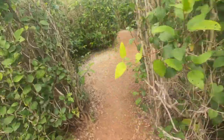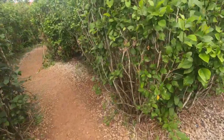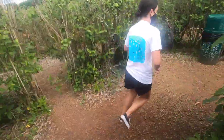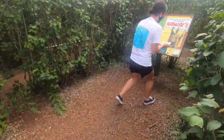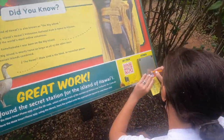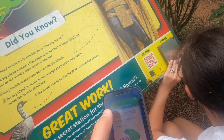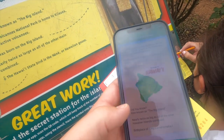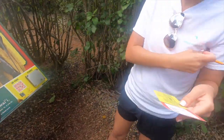Oh, I see it. How do I get to it? This way. Oh yeah. Done. And you have to do this little stencil and then use your app. Boom. All right. All right, next.